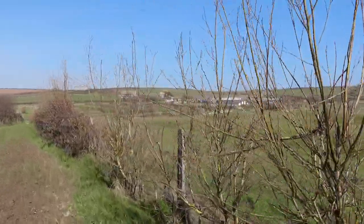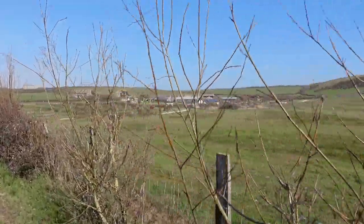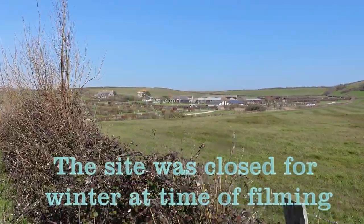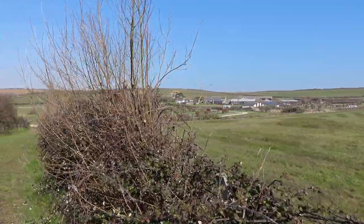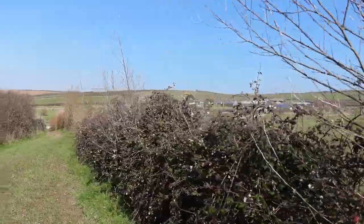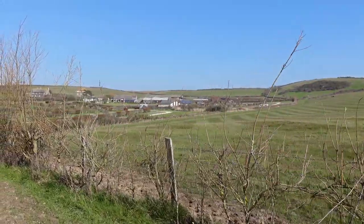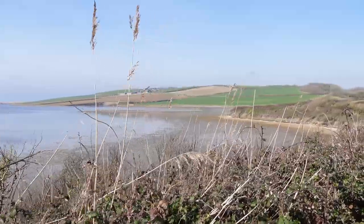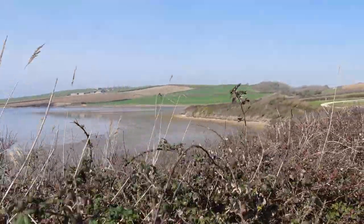Good one. Stayed there a few times. What I like about this place, this is one of the few caravan parks I've been to where you can take your dog in the bar. Very well looked after site. So thoroughly recommended if you want to come this way. East Fleet Farm. And this is where it is.